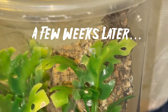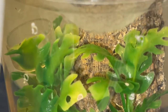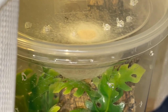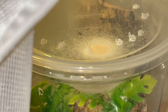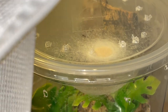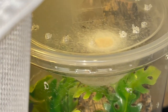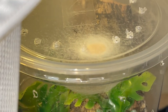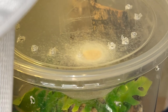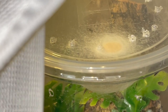Well, well, well. It all makes sense now. So, I figured out why our little lady was playing hard to get. Some of you may be wondering what this big orange blob with all the webbing around it is. Well, this is actually an egg sac. What's even more awesome is that chances are this is very likely to be a fertile egg sac as well.